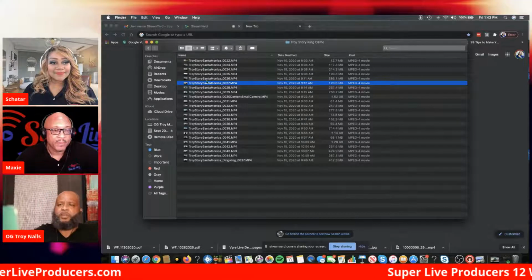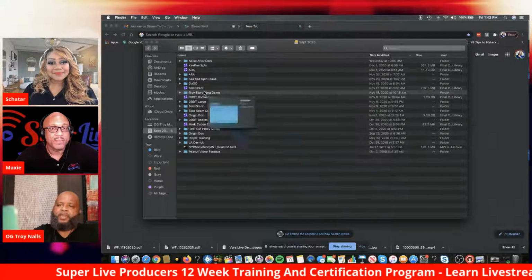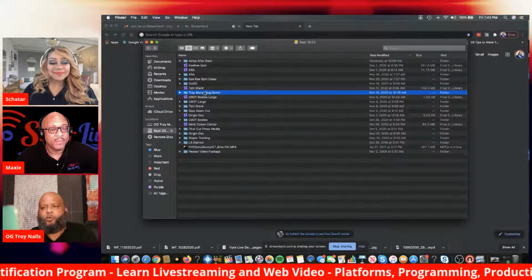Because if you look at this folder, it's 9 gigs, 8.92 gigs. And I shot that on the 256 card. So I can afford to leave that content on a card for a while.